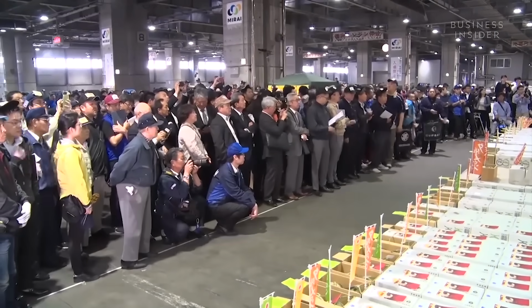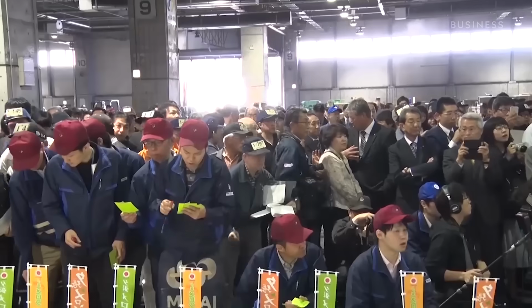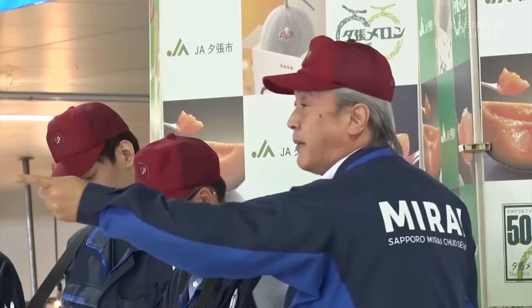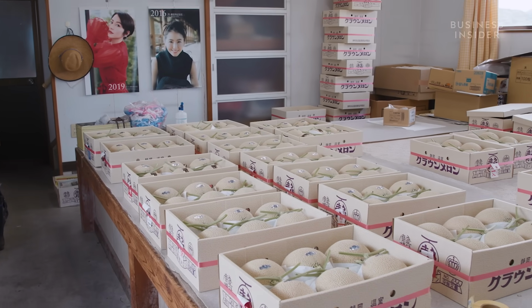So what about those $45,000 melons? At the start of the season, the perfect first fruits are auctioned off and are often sought after as a trophy for local businesses to bid on. A new record is set for the sale of these fruits almost every year, and it doesn't look like their price is going down anytime soon.